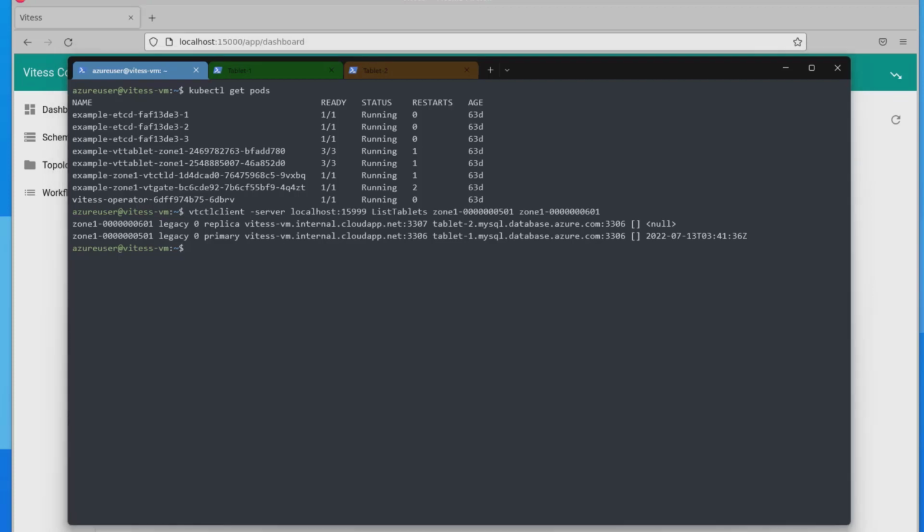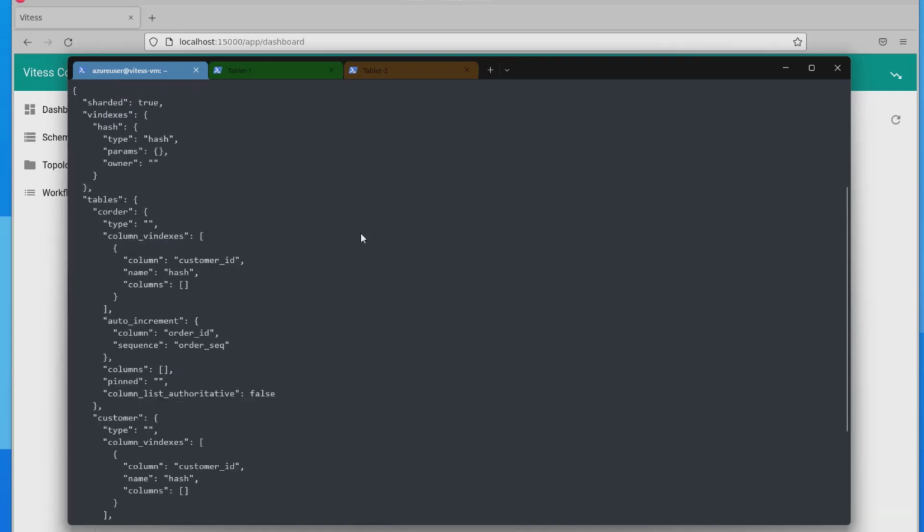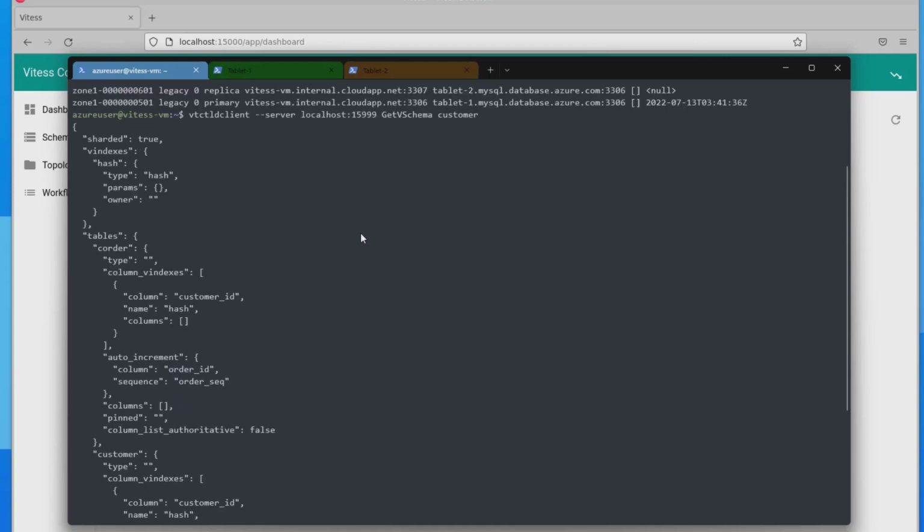And today we are going to run a demo on a schema called customer schema. So let's look at the metadata related to the customer schema. If I just scroll up over here, you can see that this particular schema is sharded, which means that any tables under this particular schema could pretty much live on multiple MySQL nodes.